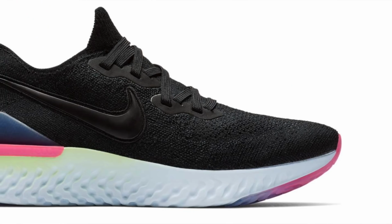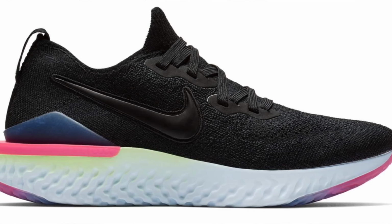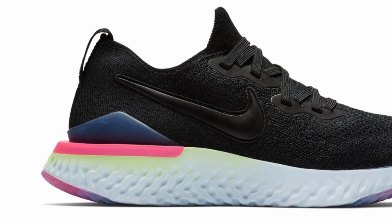Apart from that, we saw the EXP-X14. There was a bunch of Air Max 95s, and I'll get to that in a bit. We also saw a bunch of Epic React Flyknit 2s. So this is the latest Epic React Flyknit, guys, and it was already at 50% off in 3 different colorways.